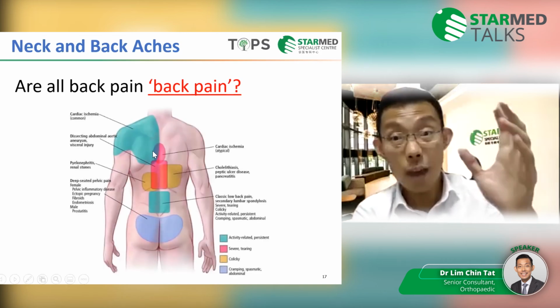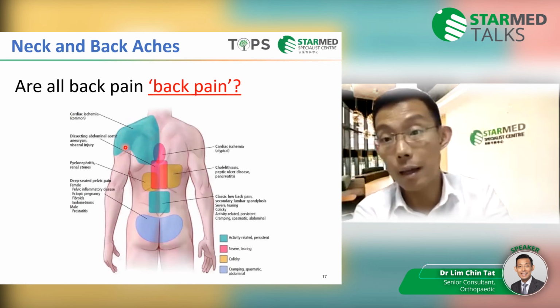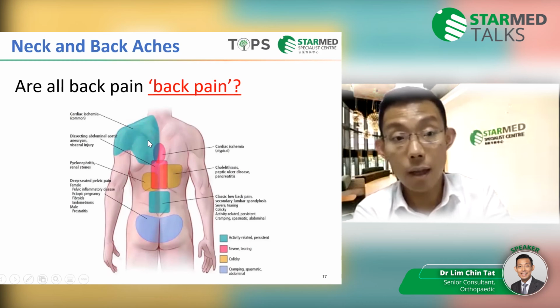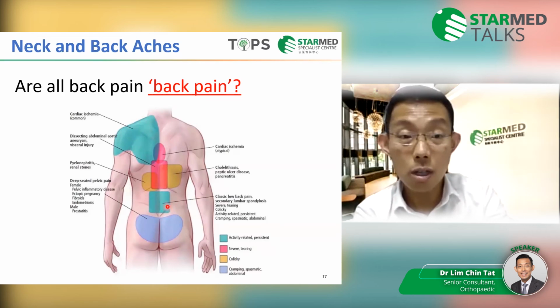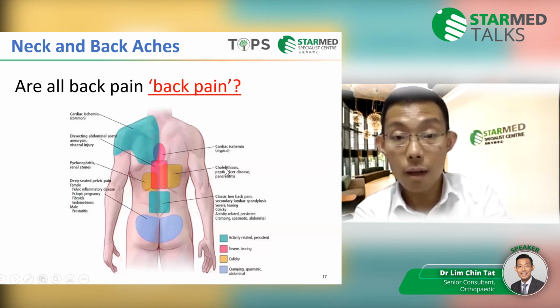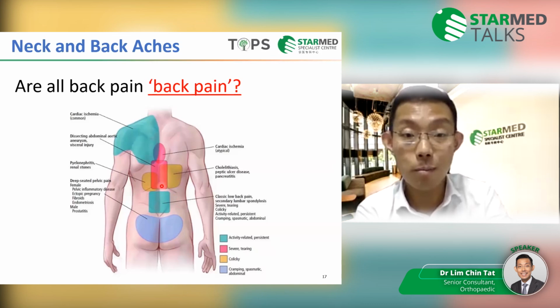For example, if you have left-sided upper back pain, it can be cardiac ischemia, which is like a heart attack. A heart attack can present with pain at the back. If you have pelvic inflammatory disease or some OG conditions like fibroids, you can get lower back pain as well. And if you have gallstones, you can have pain at the back on the right side, over the mid back here.